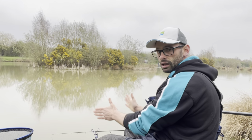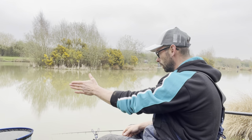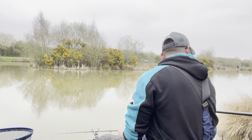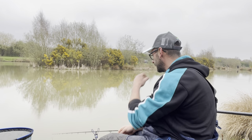I've got two lines out at 11 like I normally do, and basically just one line at margin, maybe one in front as well. Indication on tip.